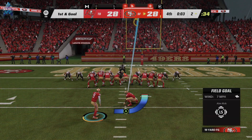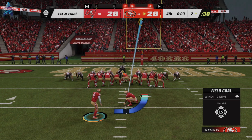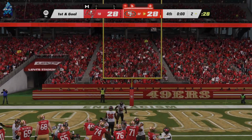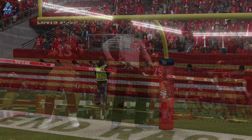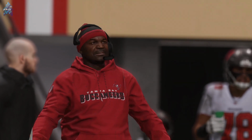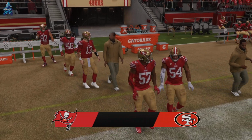So now it'll all come down to Robbie Gould. Footing obviously an issue in the driving rain. This one for the win. And his kick is good. Despite the rainstorm, a good snap, a good hold, and the kick went through. And Union Street will be hopping tonight. The 49ers have won it.